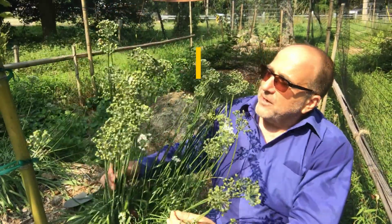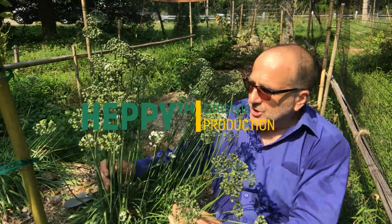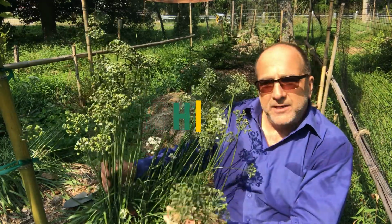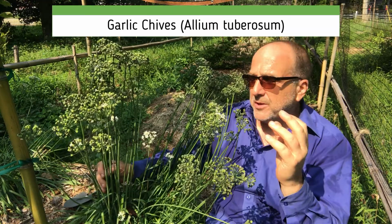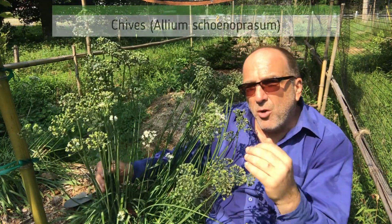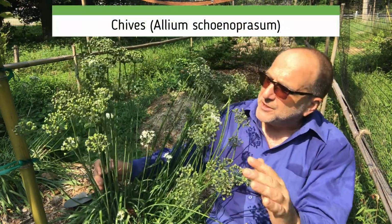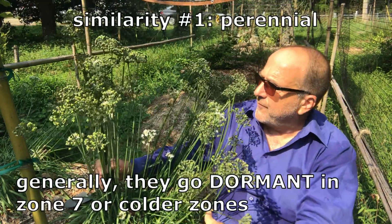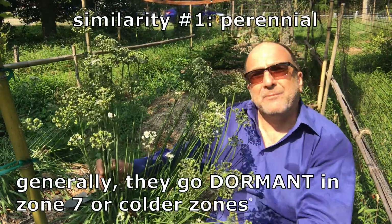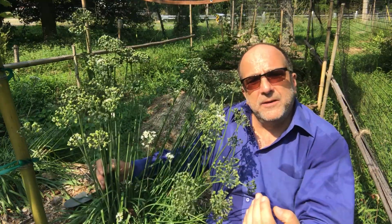So what's the similarities between garlic chives and chives? Both of them are perennial. They grow from small bulbs that's very similar to a green onion. In colder weather, all the plant structure on the top above the soil will die off, as a perennial will, but it'll come back the following year.